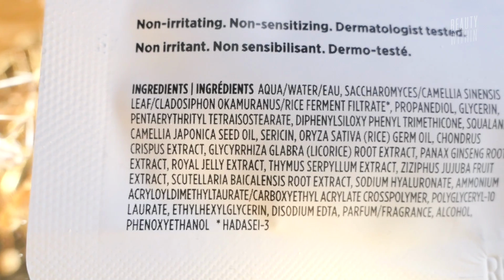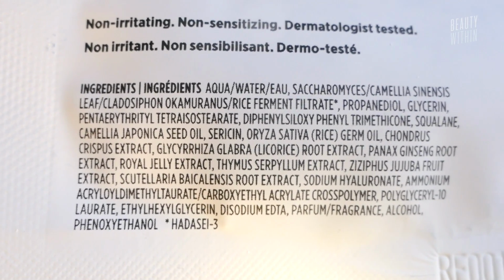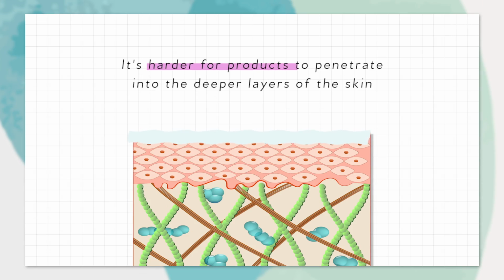As a general rule of thumb, ingredients are listed from the most to the least. So for the most part, most ingredients will have water as the first ingredient. It's very, very diluted when it gets to like the 10th or the 20th ingredient. So your skin definitely does absorb the ingredients in the mask, but actually only a very small portion of it can penetrate deep into the layers of the skin.